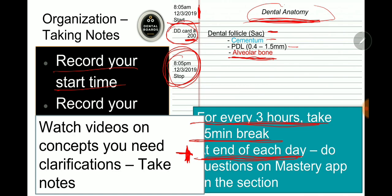And when you write it down, make sure you say dental mastery app question, or section dental anatomy question, and you can say number 10 or 11. But make sure that you write it in your notebook. It's going to be very helpful, I'm telling you.